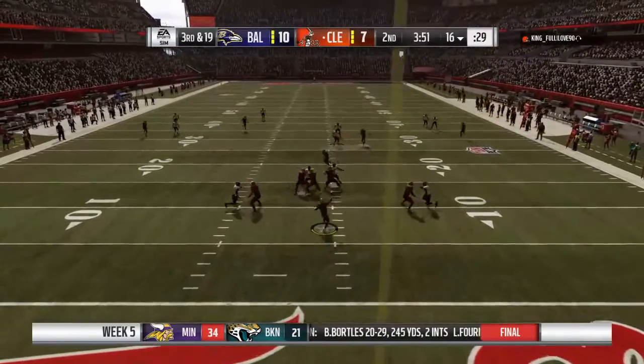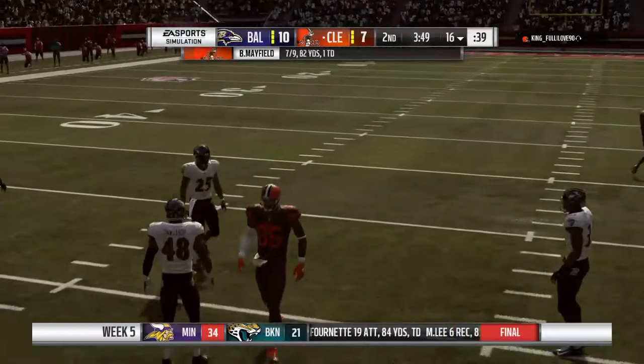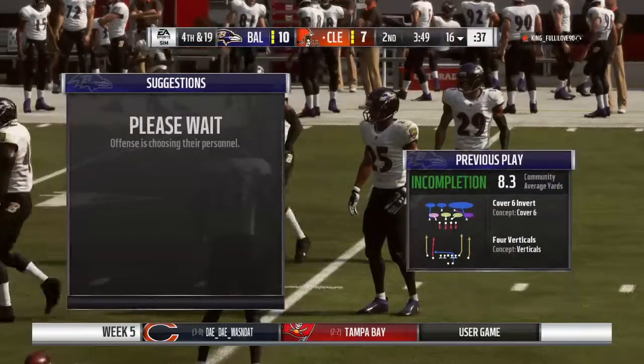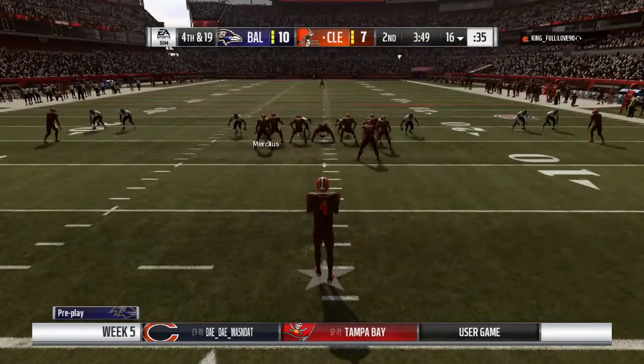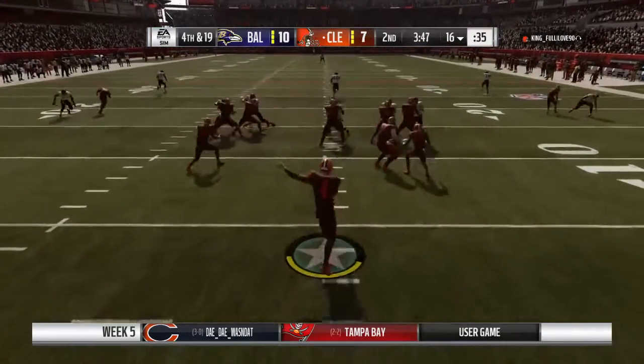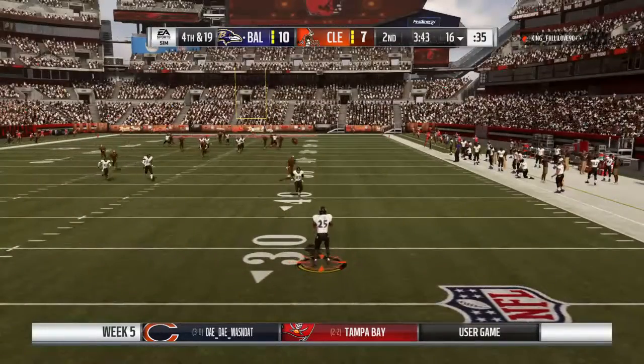Working out of the gun, Mayfield. He's going deep for Brown. And he can't quite intercept it. Zone coverage, free safety was there. Couldn't come up with it, and now it's 4th down. So on 4th down, Britton Colquitt on to punt. They only punted twice in the win last week as he gets this one away.